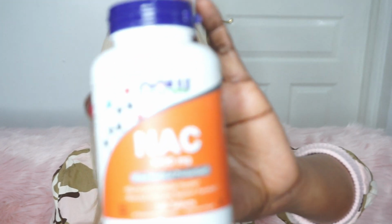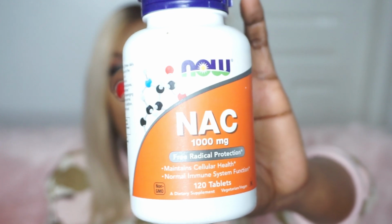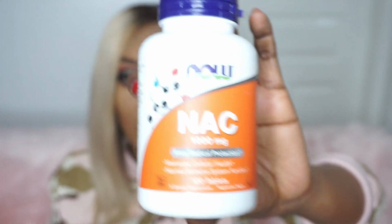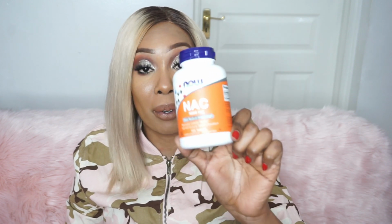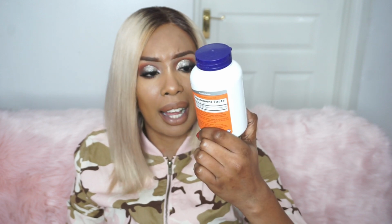Okay, moving on, I got NAC. Oh, it's a big one. It's a big bottle, not what I thought it would be. It's so big. Okay, I have this one. This is the NAC. You guys know I talk about NAC, how it's so good for skin lightening because it helps in the production of glutathione in your body. So basically this one will last me for a very long time because it's a big bottle. It has like just 120 tablets.